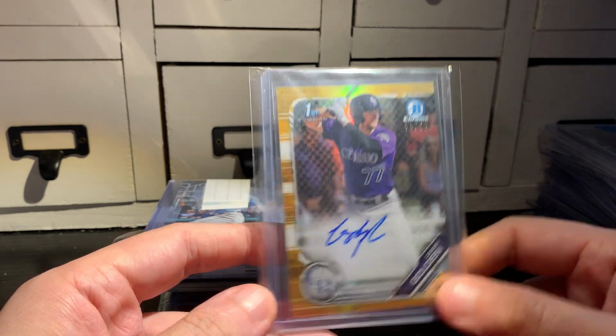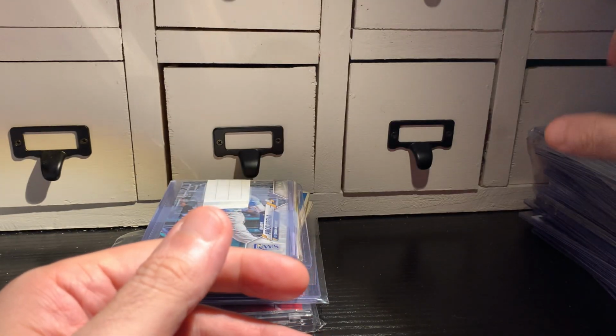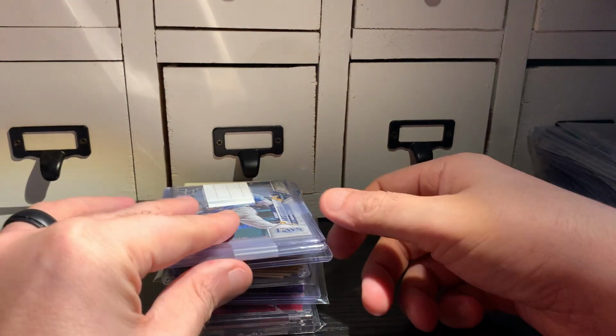So I thought, yeah, you know what? Well, they were cheap enough that I thought I'd take the risk on it. So I've picked up those. Going to hold those for a little while, see what happens with him.